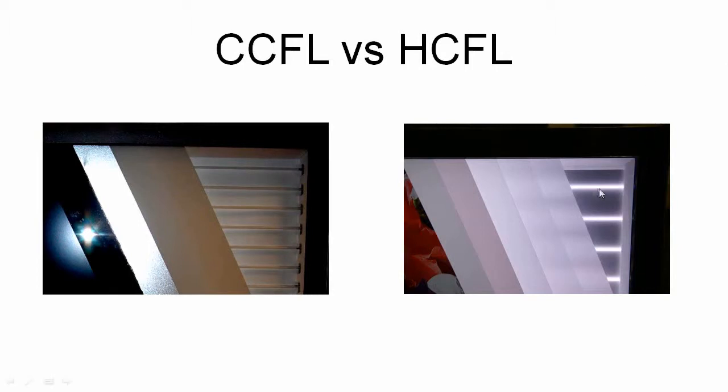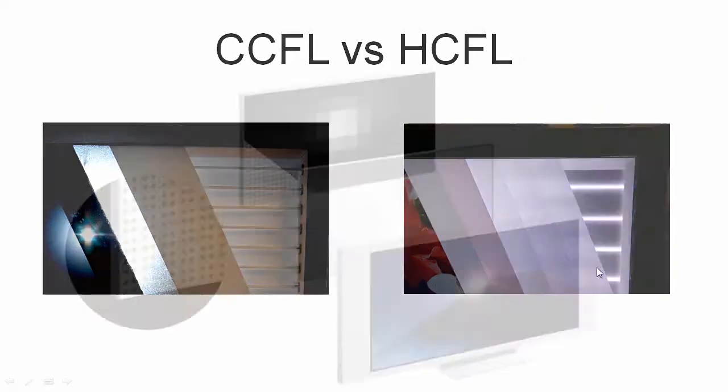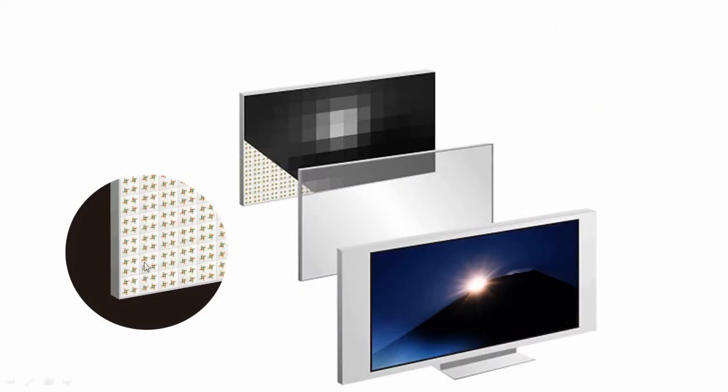HCFL is a more efficient version of the traditional fluorescent lamp that uses half the power while giving you the full bright picture. Another lighting system is to use a grid of LEDs to create your picture. In Sony's Triluminos backlighting, you actually use two greens, a red, and a blue to give you the full color spectrum of light. What's neat about this system is that it is the exact opposite of a camera.